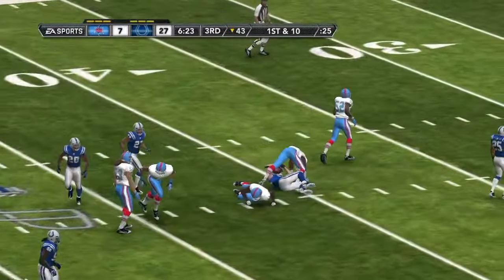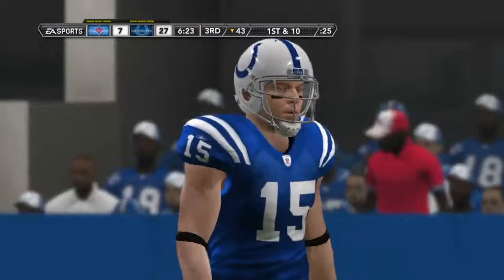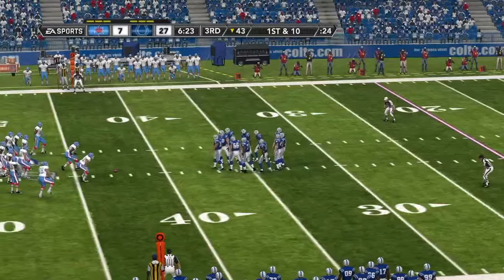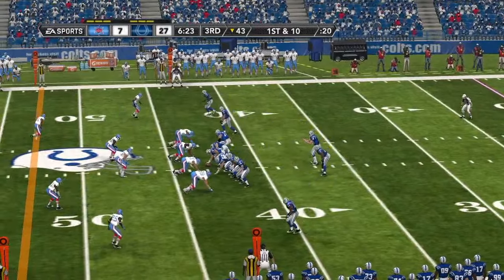White fields it at the 40. Man, those guys were flying down the field. He didn't have a chance on that one. His blocker's got to do something for that poor guy out there, or he's going to get killed. The offense will take over at the 43-yard line. And we'll have a first down and 10.